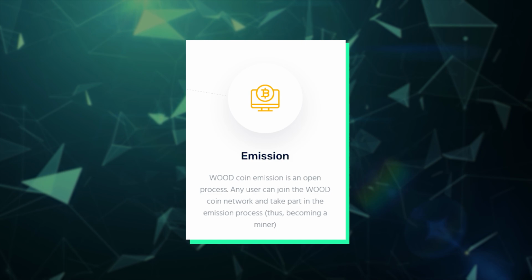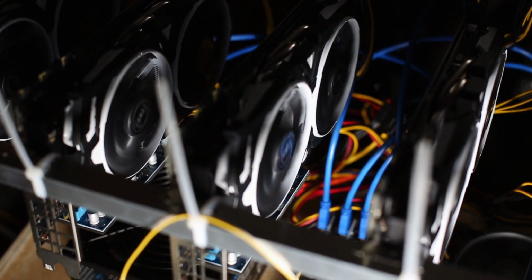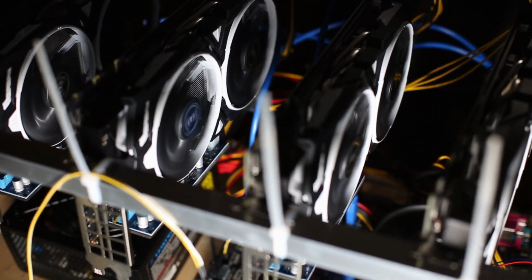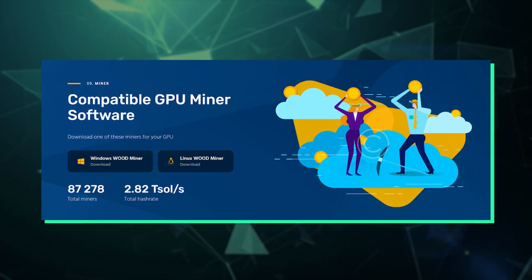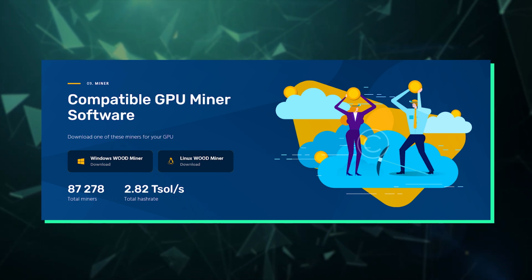Wood coin issuance is an open process. Any user can join the Wood coin network and participate in the issuing process, thus becoming a miner. The project has a GPU-compatible miner software, which you can also download from the project website.